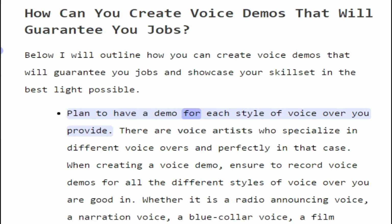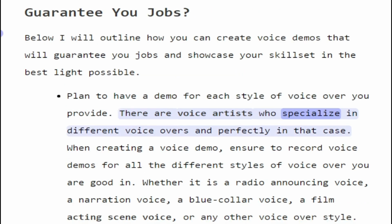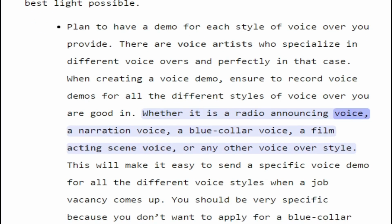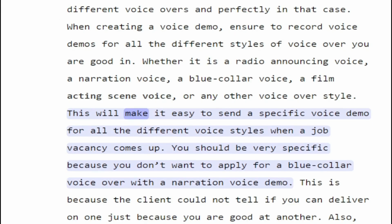Plan to have a demo for each style of voiceover you provide. There are voice artists who specialize in different voiceovers, and that is perfectly fine. When creating a voice demo, ensure to record voice demos for all the different styles of voiceover you are good in. Whether it is a radio announcing voice, a narration voice, a blue-collar voice, a film acting scene voice, or any other voiceover style. This will make it easy to send a specific voice demo for all the different voice styles when a job vacancy comes up.